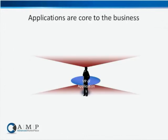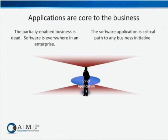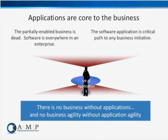Of course, applications are the core to the business. Everybody that uses an application knows that to be true, whether it's online banking, all your mobile apps like your pilot apps or your travel apps. When you're using those apps, you're really not worried about what's behind them. You're worried about where that next gas station is, or making sure that ATM gives you your money. In today's climate, the business has to be enabled. There's no business without applications, and the agility to provide these applications is king in today's market.